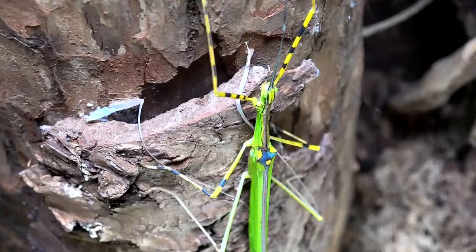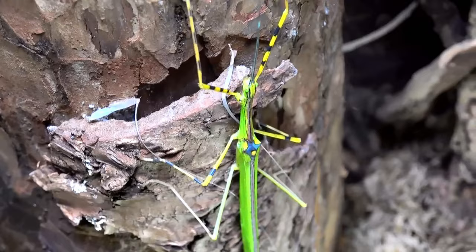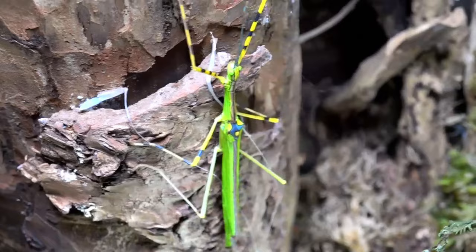Now, these are a Malaysian species. I believe first cultures were taken from Tapah Hills. And they've got some really interesting characteristics and some really cool things to talk about here. But let me see if I can find the male so we can do a female to male comparison.